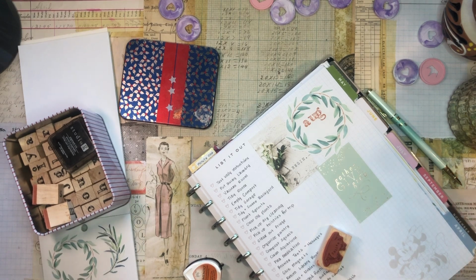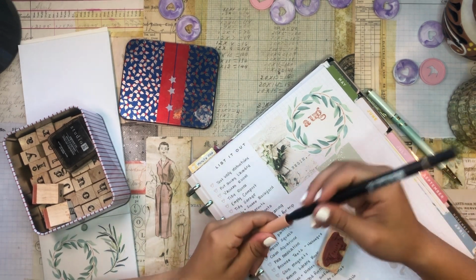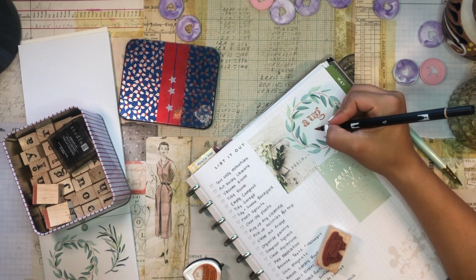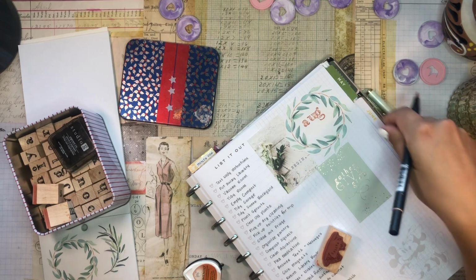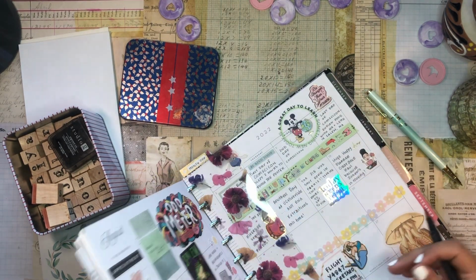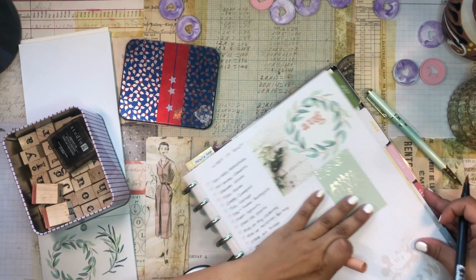Let's grab a nice light brown Tombow. And then today is the 14th, I believe. Is it the 14th? Let me check really quickly. No, it's the 15th. It is the 15th.